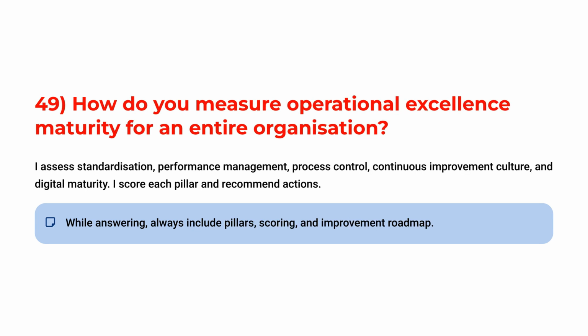How do you measure operational excellence maturity for an entire organization? I assess standardization, performance management, process control, continuous improvement culture, and digital maturity. I score each pillar and recommend actions. While answering, always include pillars, scoring, and improvement roadmap.